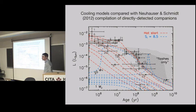Of course, this is a very huge range in luminosity, so the clustering in the vertical direction is still only an order of magnitude. But on the other hand, your curves are very far apart. The point about having a gap because of the flashes applies only to cold start models, right? It doesn't apply to hot start models. Actually, I'm saying that in principle, if you can sample this space densely, there should be a little gap here, even in hot start, because there's a deuterium burning mass limit, and that lives here.